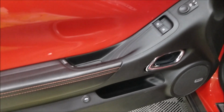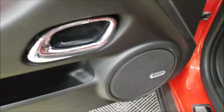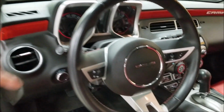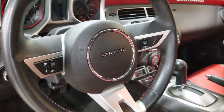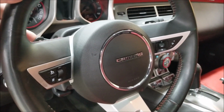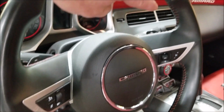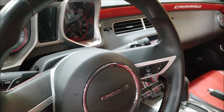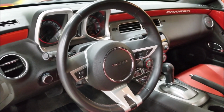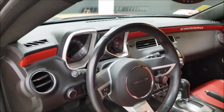Of course, over here we have the trunk release. Down on the door, power windows, power mirrors. It does have the Boston premium sound system to it. Come up here, steering wheel controls for radio, cruise, all of that. On the back side, you would have downshift for the automatic transmission here, and upshift on the passenger side of the steering wheel. So you can also run this as a manual tap shift. It would be a 6-speed automatic transmission.